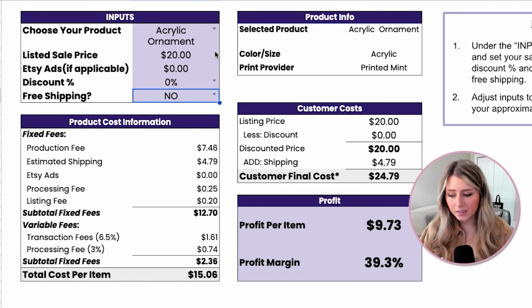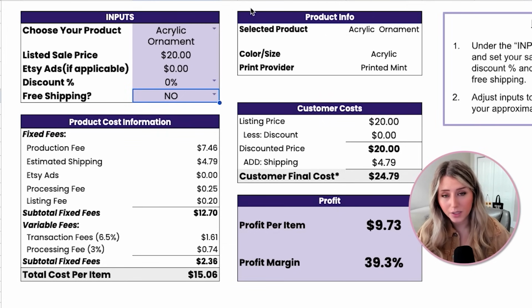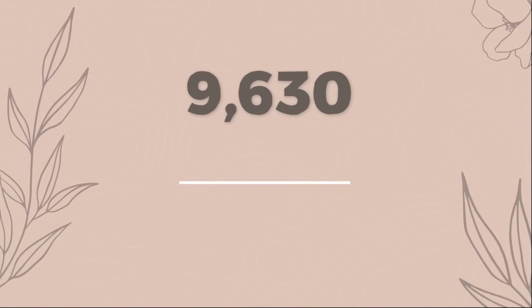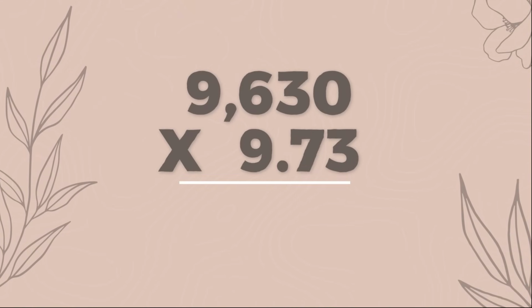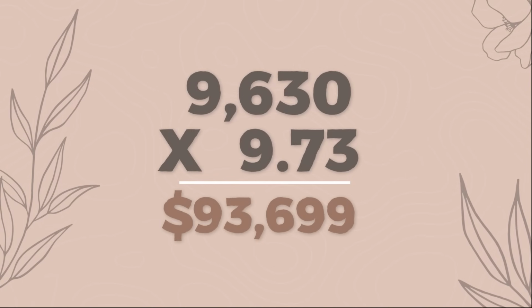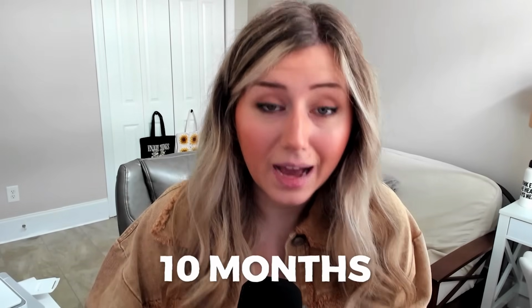I will say that since this is a personalization product, what I would recommend is going for over $7 per personalization product because you do want to charge for your time. But that is how I would price. So if you were to make $9.73 per ornament that you sold, again, in this alternate universe, I'm not saying that this seller has done that, but if I were pricing with this method with 9,630 sales, times the profit of 973, that is $93,699 of profit this seller has made in 10 months. That is insane, and they are going to make way more profit.